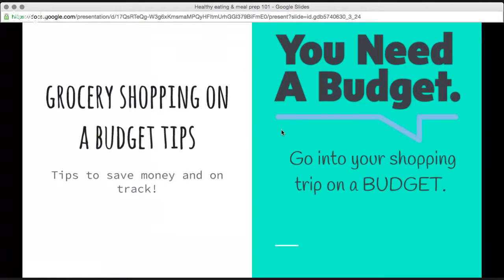Tip number one, you want to go on your shopping trip with a budget. So what I do is I always walk in with cash. I will tell you right now that if you bring in your card, you are basically telling yourself that you're up for anything and you don't care how much your bill is. You might say that's not true, but I promise you, mentally, there's something in the back of your mind saying, hey, I have a little bit of extra on my card. If this goes over, it's not a big deal.